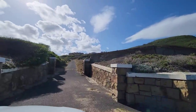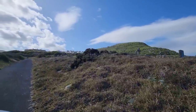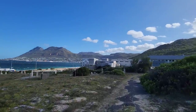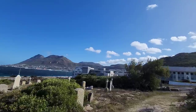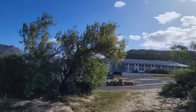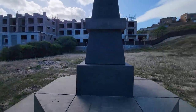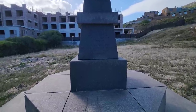Spotted this cemetery. Wow. What? Very definitely old. That's for sure. They're with their backs to us now. Yeah. So we can't see any names or dates. I'm gonna park here and just take a walk. Astounding cemetery. Okay. Those who rest here died in the service of the RSA. Their names liveth forever.